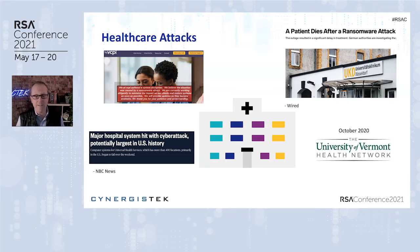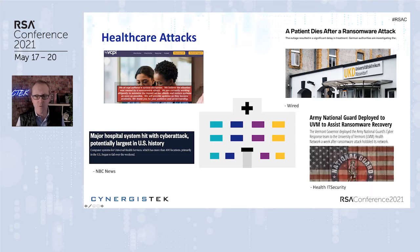On October 29th, CISA, the FBI, and the Department of Health and Human Services were warning of a significant attack on the healthcare sector with more than 400 healthcare institutions in the crosshairs. Now, by the time the dust settles, there were about a dozen hospitals impacted, the most significant of which was the University of Vermont Health System, where the adversary was successful in taking down the electronic medical record system. It was so devastating that the Vermont governor deployed the National Guard to help with the remediation. The overall anticipated cost of just the situation at Vermont, not even the other hospitals, was $64 million.